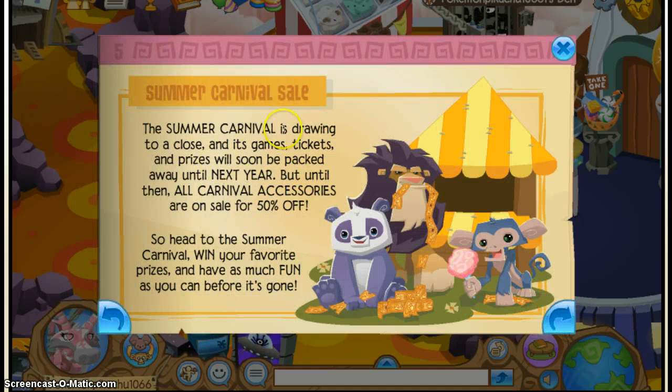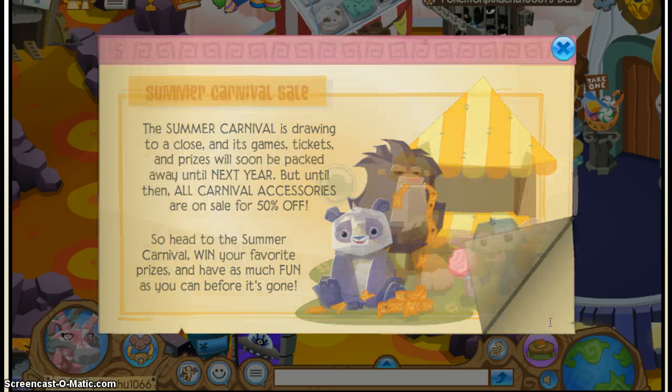Okay. The Summer Carnival is drawing to a close, and its games, tickets, and prizes will soon be packed away until next year. But until then, all carnival accessories are on sale for 50% off, so head to Summer Carnival, win your favorite prizes, and have as much fun as you can before it's gone.